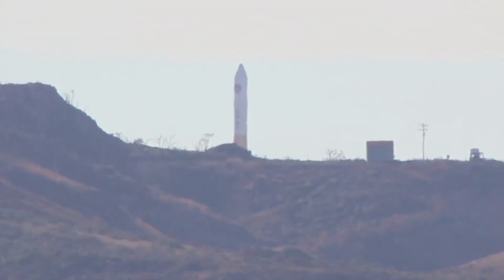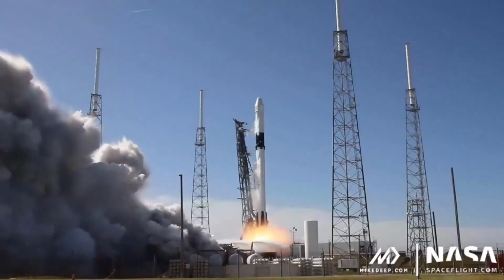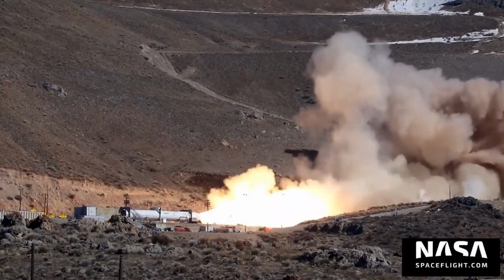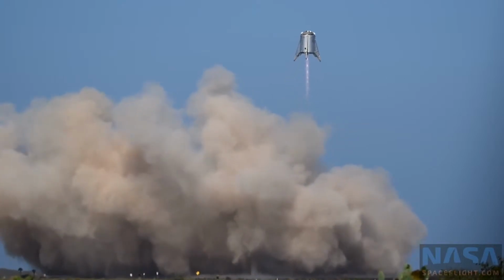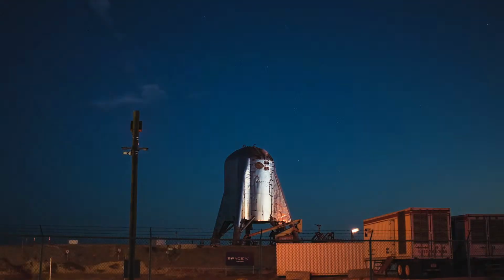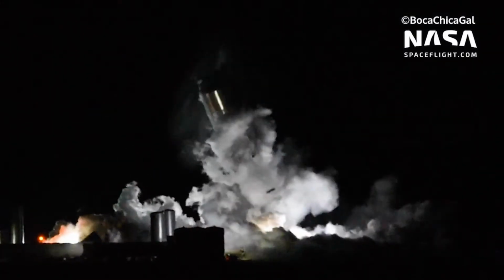We have liftoff. Propulsion continues to be normal. Alright, the chamber pressure looks good. Following up. Concur. We don't need any more of these.